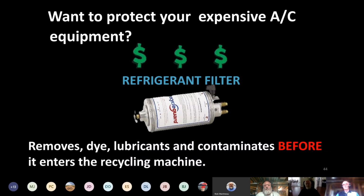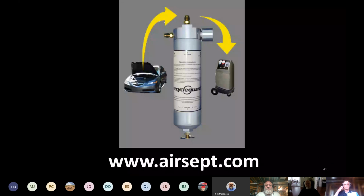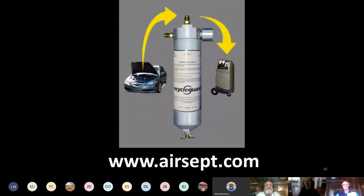Many upper level machines already have these systems built into them. Make sure yours does. If not, get one. AirSep has one that can be installed prior to the recycling machine to get rid of this junk before it goes into your machine. Remember, sealers seal any hole they can, and the orifices in your recycling machine can become plugged with sealers.